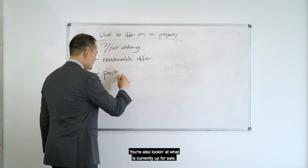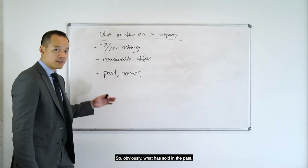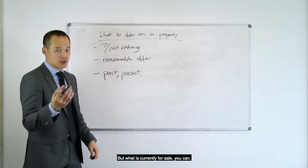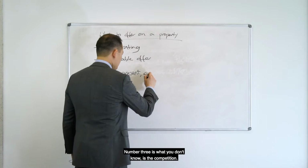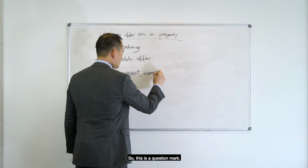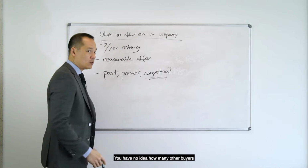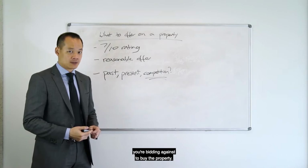You also look at what is currently up for sale. So obviously, what has sold in the past, you can't buy that anymore. But what is currently for sale, you can. Number three is what you don't know, which is the competition. So this is a question mark. You have no idea how many other buyers you're bidding against to buy the property.